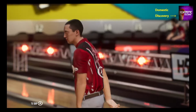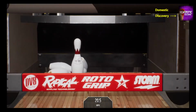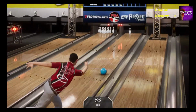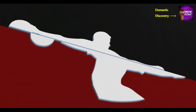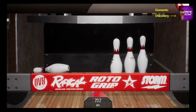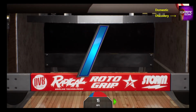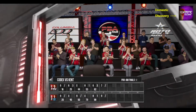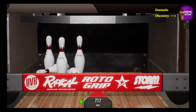Did not get the spare. Yep, bad release on that one. There's a 9 count. Easy conversion there. On the nose. Professional bowlers are awfully good spare shooters and will usually convert here. No problem on that one. Just missed the pocket.